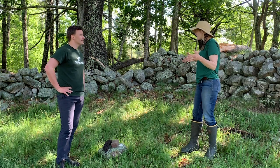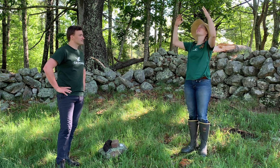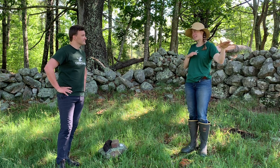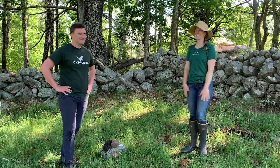I mentioned that we are standing in the site of an old foundation. There used to be a house around where we are right now. We are actually not so far from a house that was built back in the 1800s and is still standing today. Can I show it to you? Yeah, let's check it out. Great.